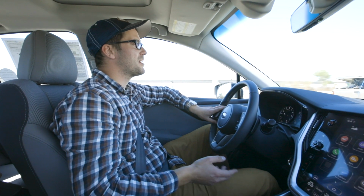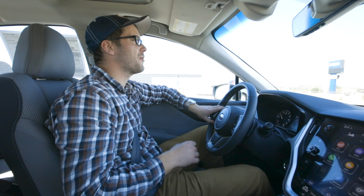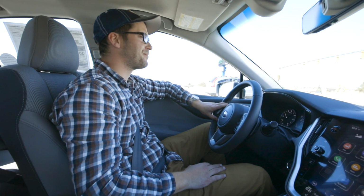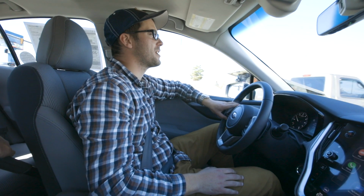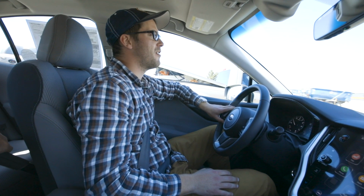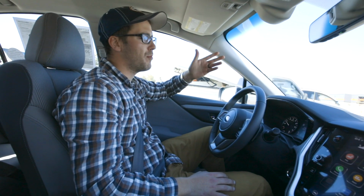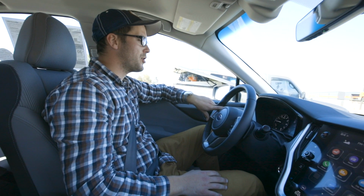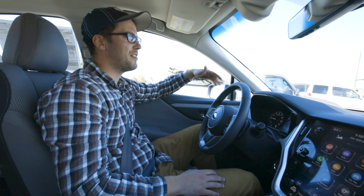Now, a couple other things that are going to be standard: all Legacies come with auto start stop. We'll see here in a second that once the engine's warmed up, when you come to a total stop, the car is going to turn itself off. That's obviously going to help increase fuel economy a little bit, and also help with emissions. So the car's turned off now. You'll see a little timer that comes up here telling you how much gas and time you've saved.